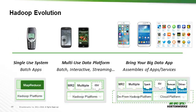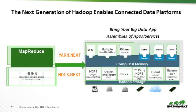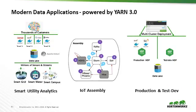Now, in the near future, we'll be seeing Hadoop 3.0 being released, and with that will come applications and assemblies, a lot of virtualization and containerization of applications. Assemblies of services and applications will enable portability of apps across the data center and the cloud, similar to an app store or a marketplace for big data applications. And finally, YARN 3.0 will enable multiple environments and multiple versions of services and applications to be hosted on the same common infrastructure.